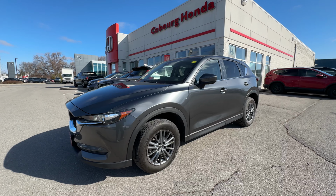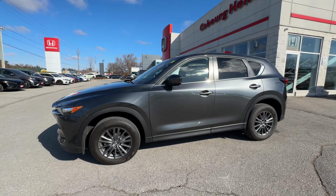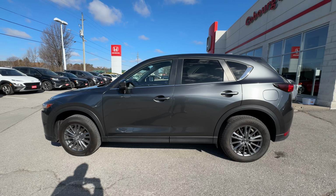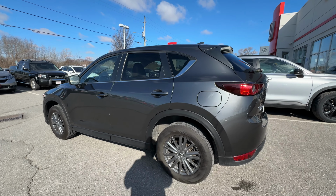And if you've never visited Cobourg, folks, this is an absolutely fantastic town. Come and make a day out of it. You will just love the city of Cobourg. Town of Cobourg? City of Cobourg? I think it's the town of Cobourg. But you'll love it out here. Such a warm, welcoming, inviting community.